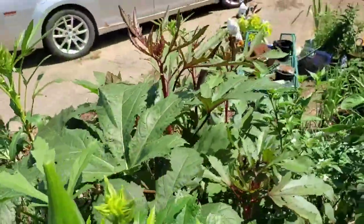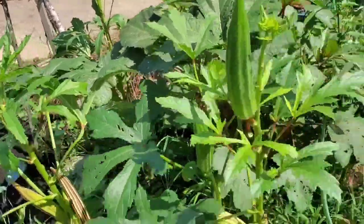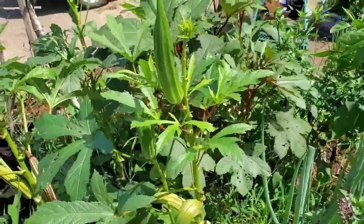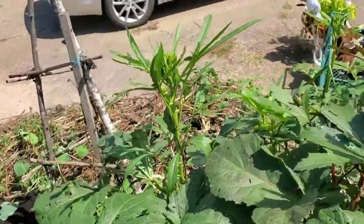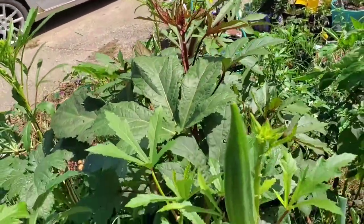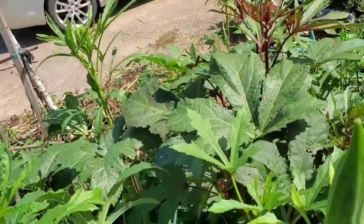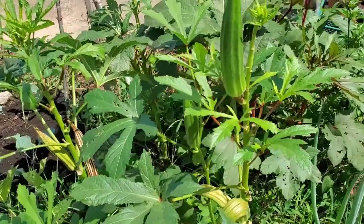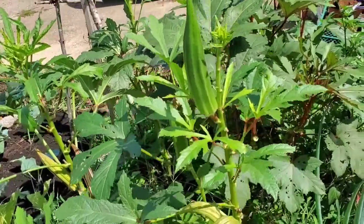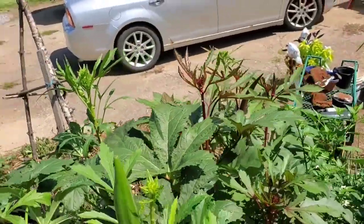I'm saving seed from both red okra and this was called heavy hitter okra. So I can tell there's like another flush of blooms coming at the top, so I may yet harvest some. I froze a lot. Basically, the reason I'm not over ambitious about the okra right now is because my freezer is getting full. I just have very few places left to put things.